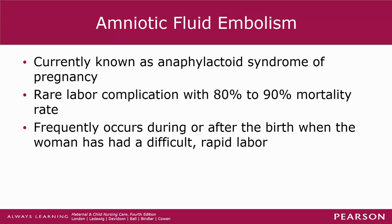Management of amniotic fluid embolism. So amniotic fluid embolism is now called anaphylactoid syndrome of pregnancy. So they don't really know what this is so much. They thought it was an embolism type thing. They're not thinking that it's an embolism type thing anymore, and so they're calling it an anaphylactoid reaction or syndrome of pregnancy. It is super, super rare, and thank God it is, because it is a very bad deal for both mom and babe.